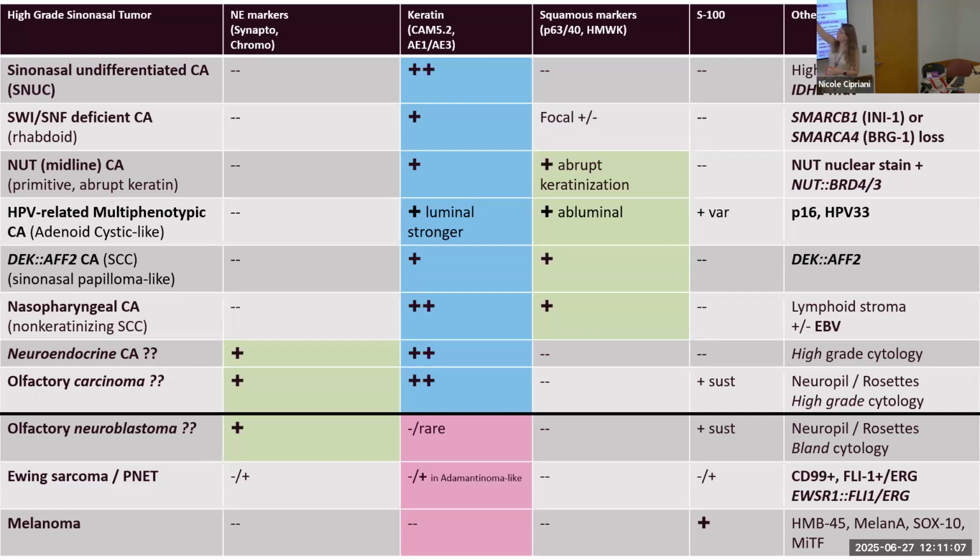All these others up here are various types of carcinomas that are either showing squamous differentiation by morphology or IHC or not, right? The ones that are not showing squamous differentiation, usually by morphology or IHC, are the so-called SNUCs and the INI1 or BRG1 SWI/SNF-deficient carcinomas, that I'll show you more slides of in a minute. It's this bucket here. So maybe focally, but not diffusely. Then there's NUT carcinoma.